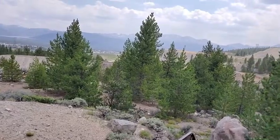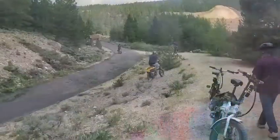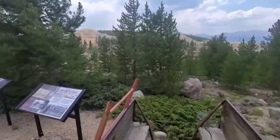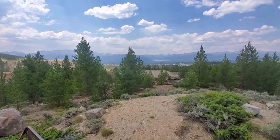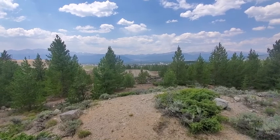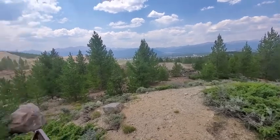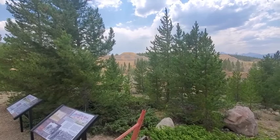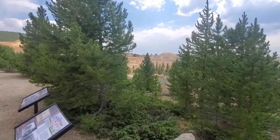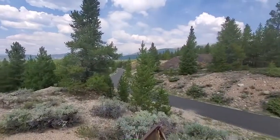Leadville and Turquoise Lake. And in the distance over there is Turquoise Lake. That's where we're camped. We rode the bikes all from there to this trail. An old foundation. Over there is a mine shaft and a building. There's just mines everywhere through here. That's the railroad trestle that we rode through on the bikes. There's another one up there.